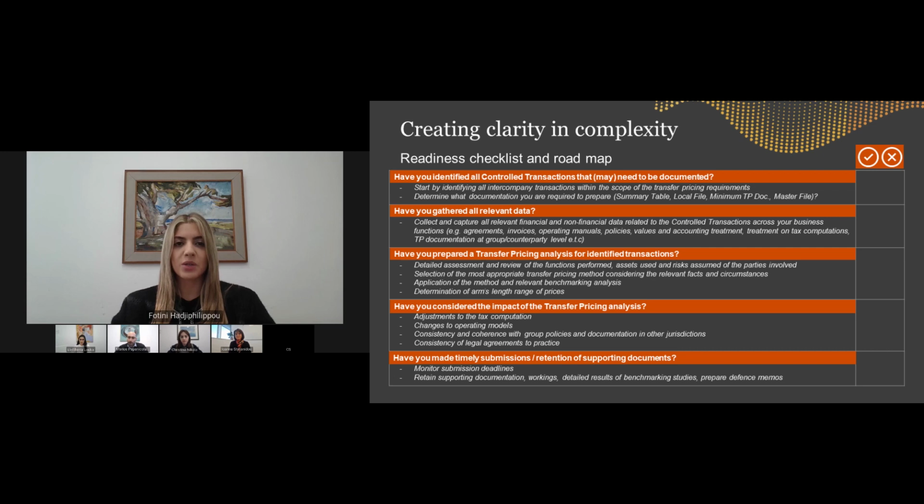The first step is to identify all intercompany arrangements within the scope of the transfer pricing documentation requirements. Think about your cross-border transactions and your domestic transactions. Both fall under the scope of documentation in Cyprus. Identify transactions that are supported by existing legal agreements, but also other arrangements which may not be formally documented.